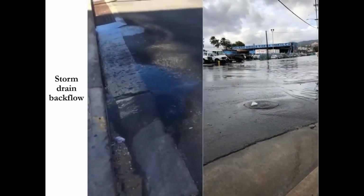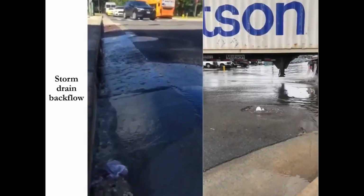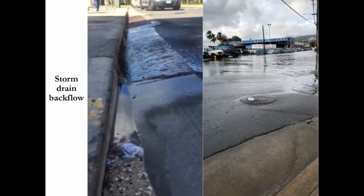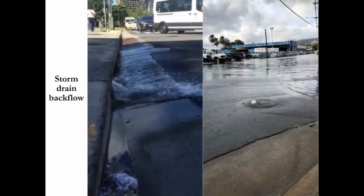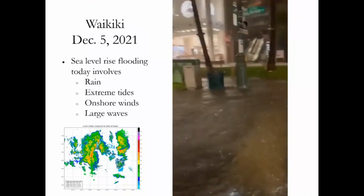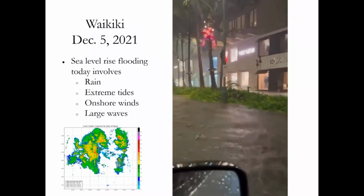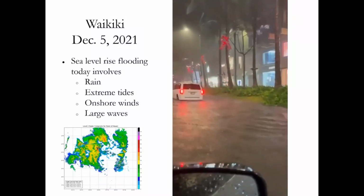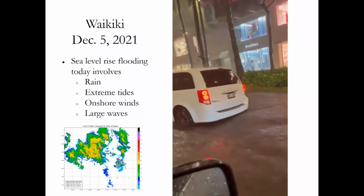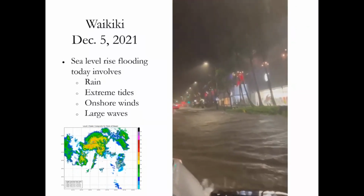Today, at the highest tides of the year, at that high tide, the gravity-fed drainage system no longer works. And if we rain on top of this, gravity-fed drainage no longer works. We want drainage pumps.